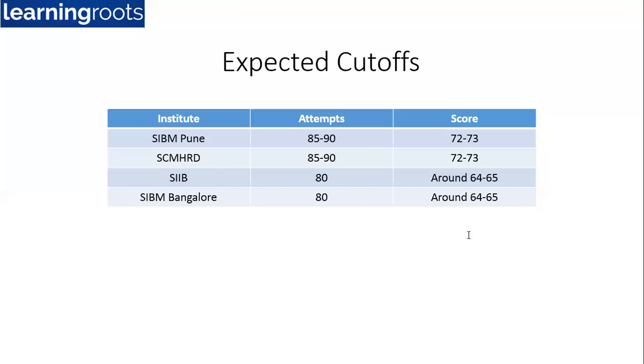Percentile requirement for SIBM last year, somewhere around 97 percentile is what I think. It should have been the case. So if you are getting about 97 percentile, I think you should be hopeful.